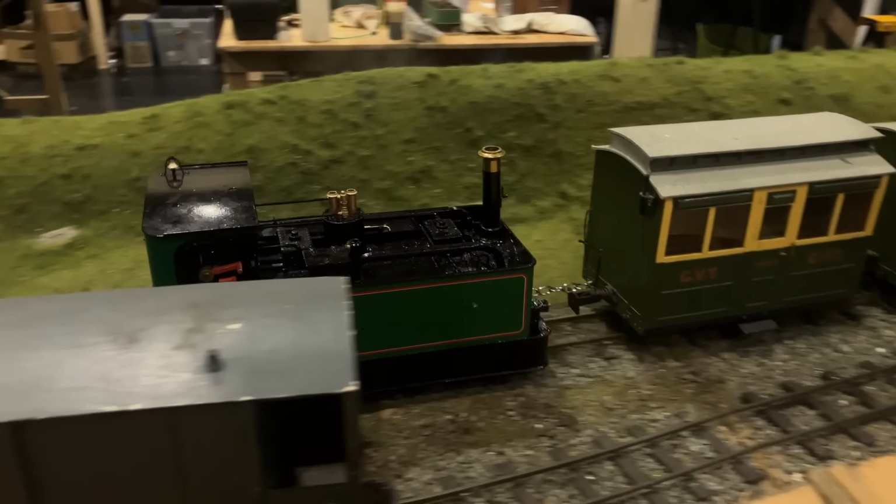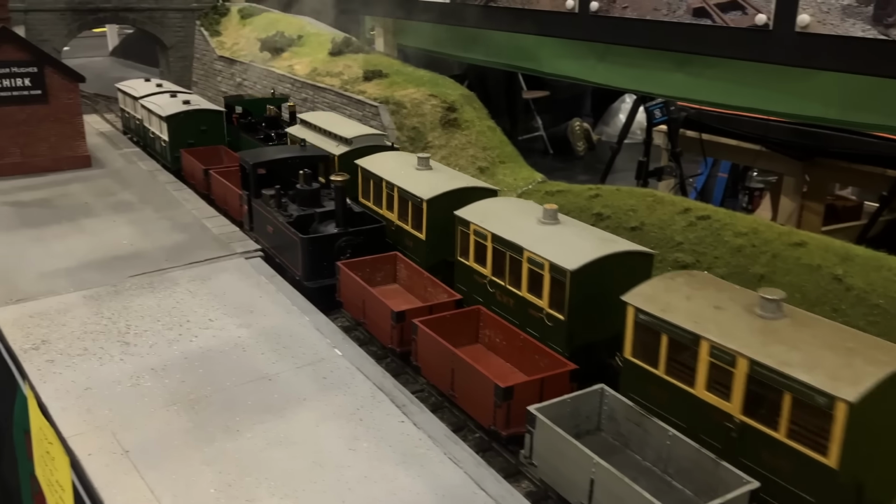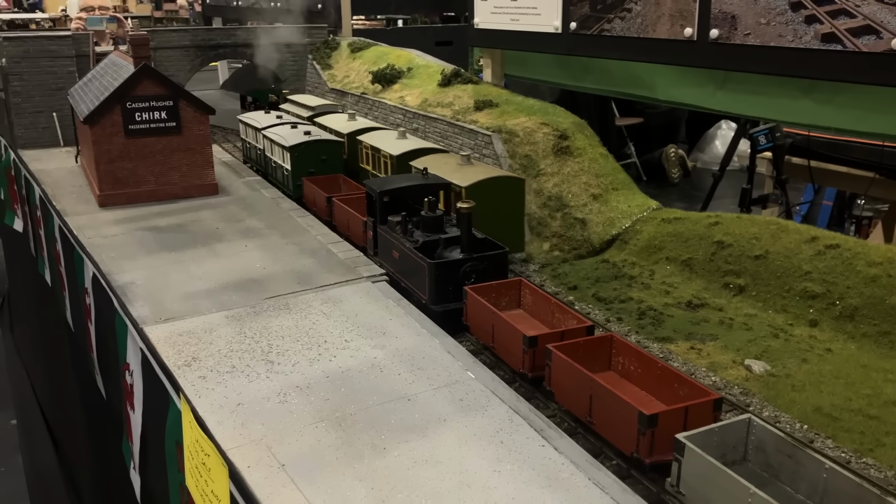It was also nice to see the Glyn Valley Tramway Trust, who were also in attendance, with a large-scale model of what they're hoping to build in reality.